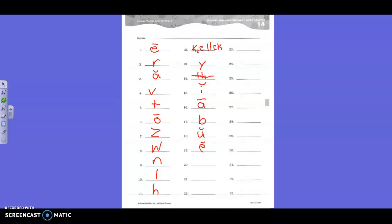Number 20. J. 21. I. 21. O. Wait, sorry. Not 21. 22. Okay, sorry, 22. O, with the breve. We already did the macaron one. Sorry, that's my fault. Number 6.